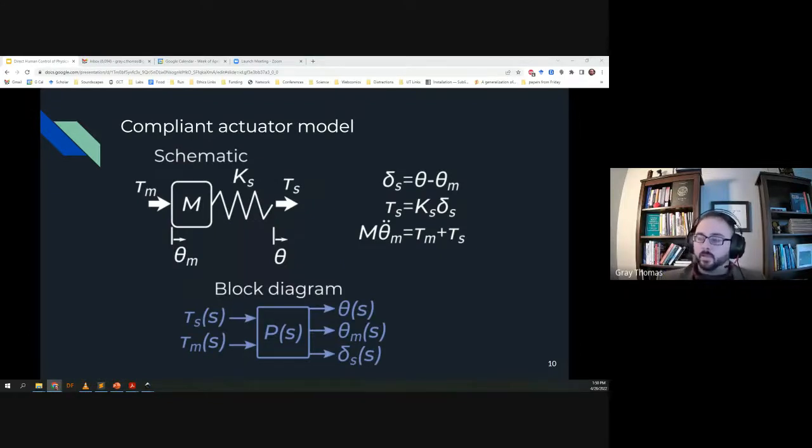I started addressing this problem from a simple model, and the model looks like this. It's a rotational model, but I draw it like a linear model here. We have an inertia M and a spring K of S, the spring rate K of S, I should say. And the torque across the spring is tau of S, and the output position is theta. The motor is driven by a motor torque tau of M, and the motor has its own position theta M.